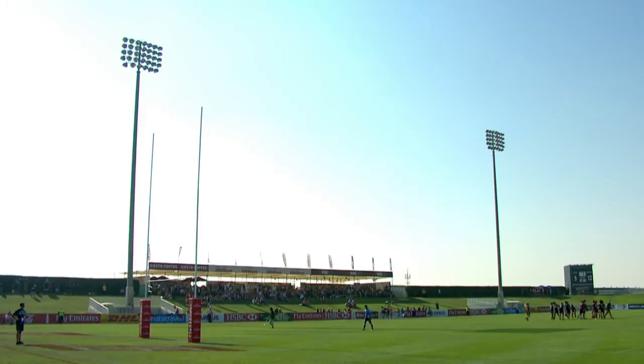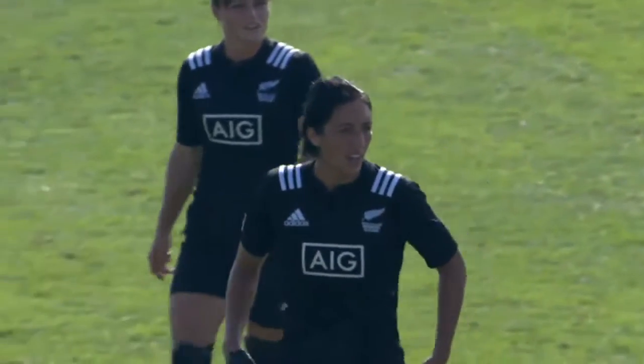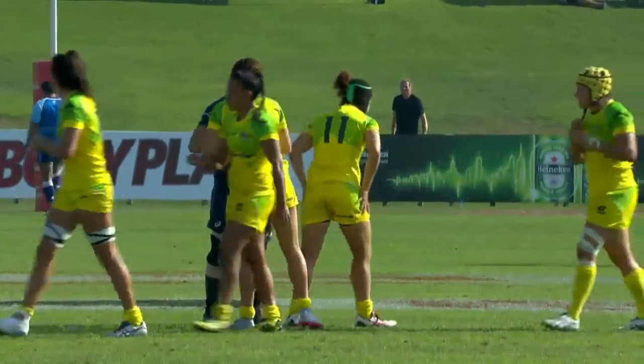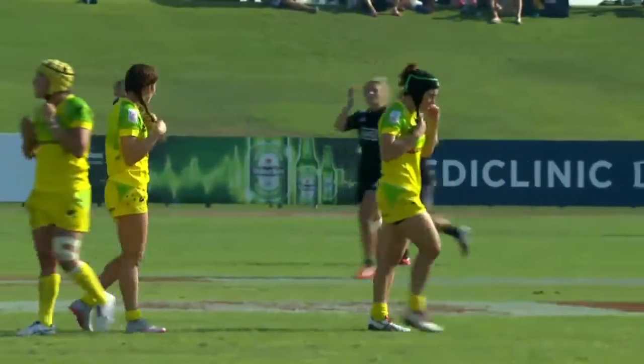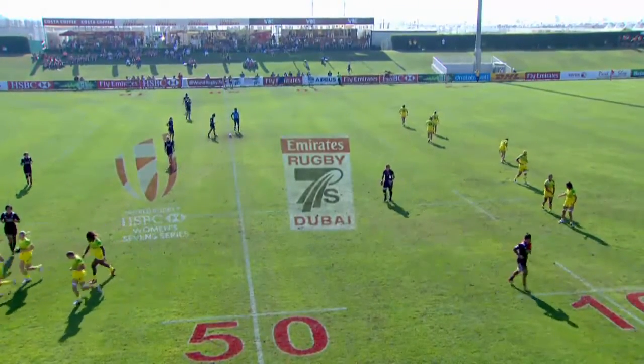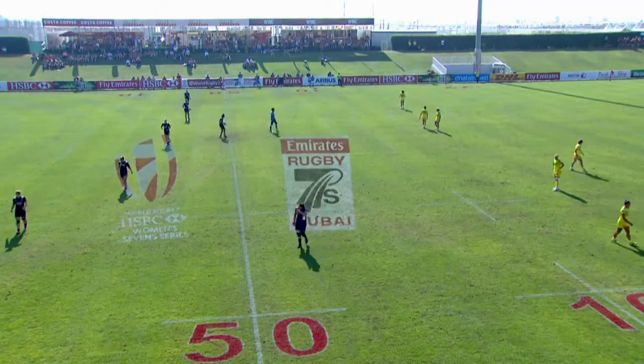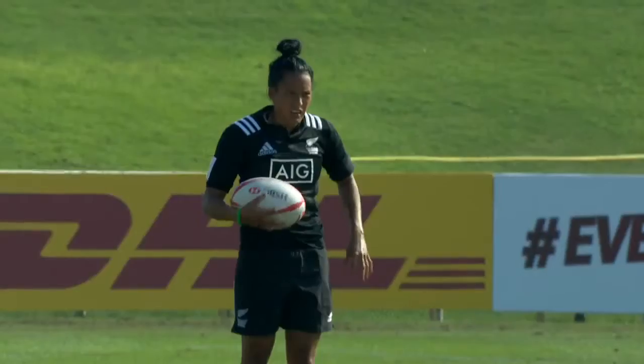What I like about that message, which is a little different from what I've heard from halftime speeches for New Zealand, is that it's about instinct. They've gone away perhaps from the wide to wide structure, and they've said to their playmakers in the middle, have a go, react, get in there. It's working for them so far, but Australia's starting to really hit their straps at the end of that first half.